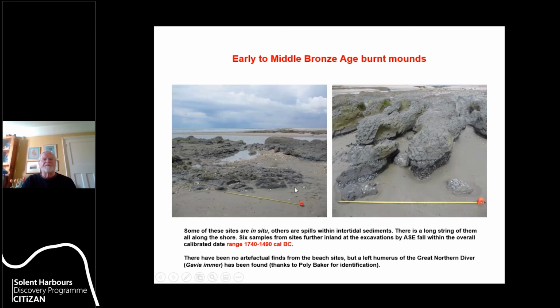That's a wider view, perhaps not a very good one, but it does show where the burnt flint occurs. You can probably see it scattered around on the land surface. Other examples of our burnt flint sites are spills of flint, really, which have gone into intertidal sediment. And you can see here 3 successive spills of burnt flint going into these muds.